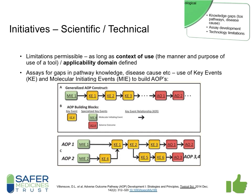So in terms of the pathway knowledge and disease cause, adverse outcome pathways are a big area. If you're not familiar with this, there are lots of publications on it, but essentially it looks at a molecular initiating event which causes some key events which lead to an adverse outcome. So for things like proarrhythmia, which I've worked on before, you may have an ion channel block here. A key event may be that action potential duration is changed, and that may lead to an arrhythmia up here. So this is a great approach for understanding the pathways that are involved in disease, but also understanding what assays are needed to fill those gaps.